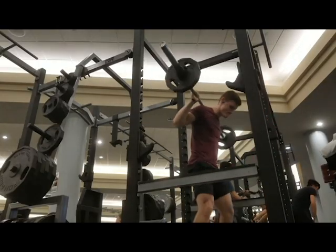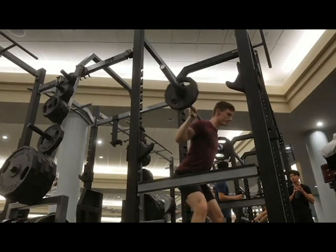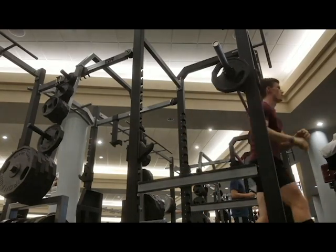Then I tried this new technique that I learned at the Texas State Clinic, and basically it's just you do as many squats as possible in 7 seconds, and it works on explosiveness and overall power because you're actually pulling down into that squat as well.